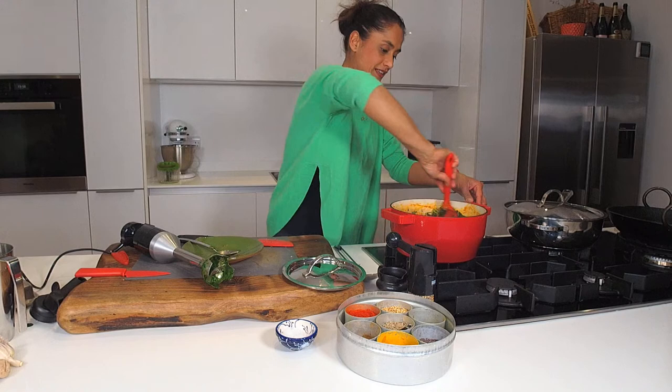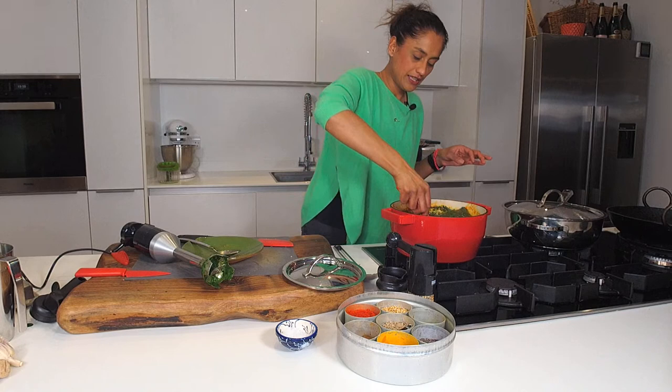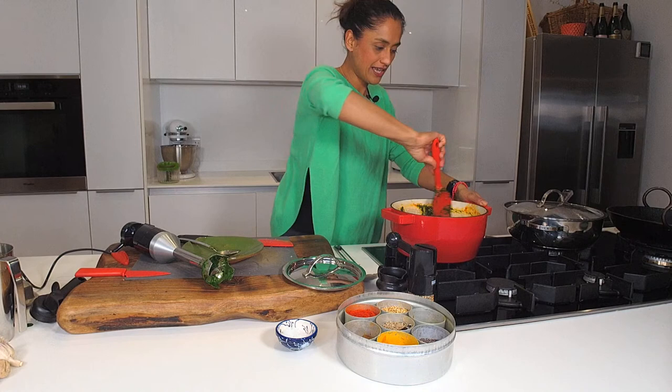So mine is looking lovely and green. Now, be careful now, because as you cook this, the way that the sauce sort of comes together is a bit like a volcano. So it will bobble and it will pop up. So just be very, very careful. I don't want you to burn yourselves.